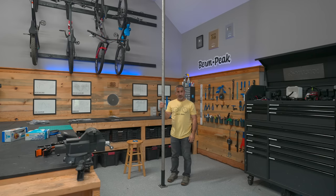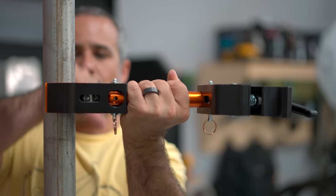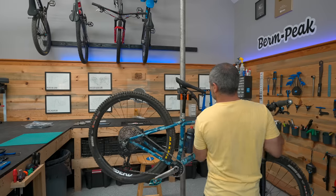There's a fire pole where my work stand used to be. But we've got an app for that. This is the alt angle. It's a repair stand that's made to attach to fire poles. You just attach it to your fire pole like this, and you have a repair stand.